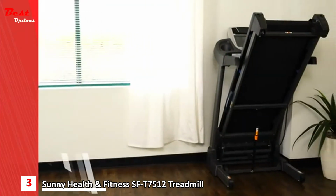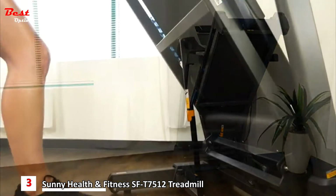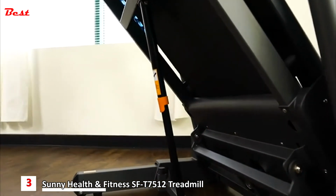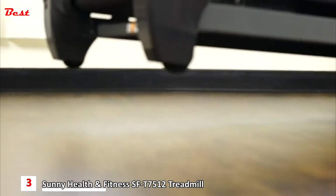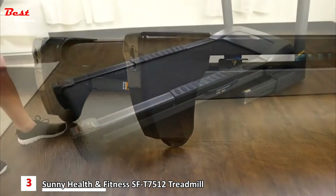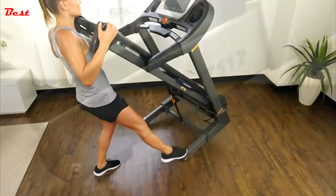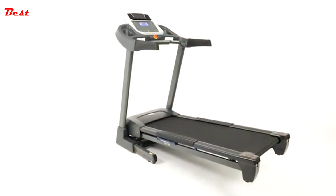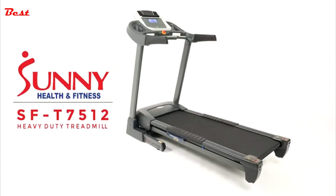The space-efficient design allows the treadmill to be used in many places in your home and can be stored easily out of the way. Soft drop hydraulic system safely aids in the unfolding and folding. Built-in transportation wheels make it easy to move and store. Once you start, you won't stop with the T7512 Heavy Duty Treadmill.